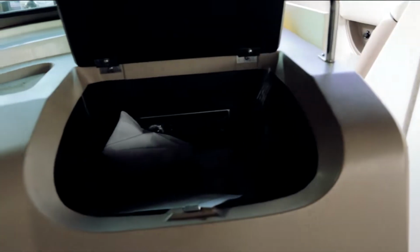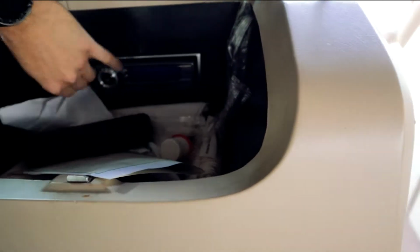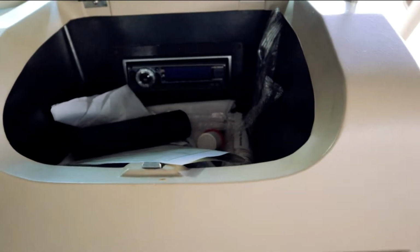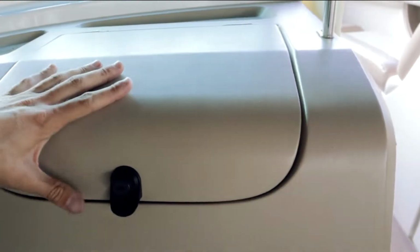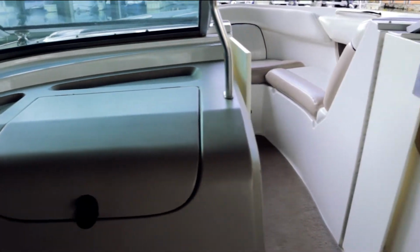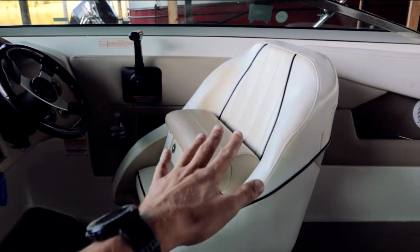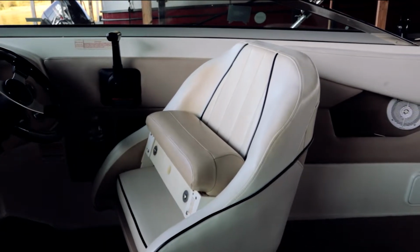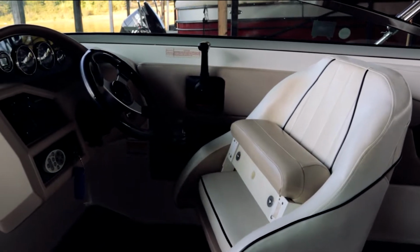In here is just going to be some more storage. There's a head unit, ancient Kenwood one from 2003 when this boat was made, and then it's just kind of a mess in the storage compartment, but there's plenty of storage, so that's pretty cool. Another big feature we liked, both the passenger and the driver, or captain's seat rather, have the flip up bolsters. Huge fan of that. That was a big selling point to me on this boat.